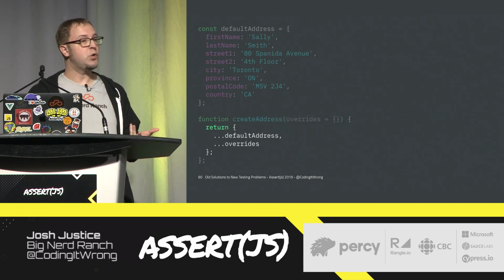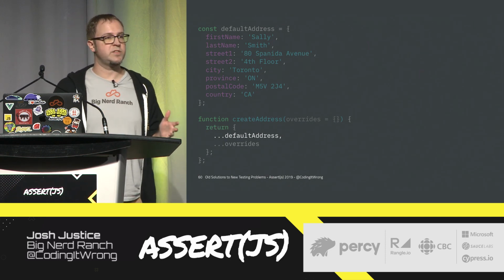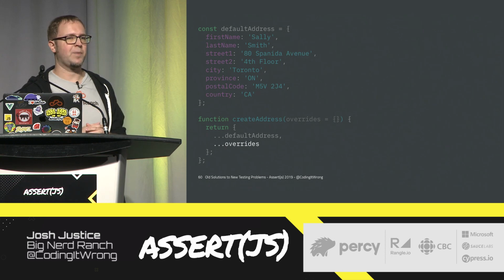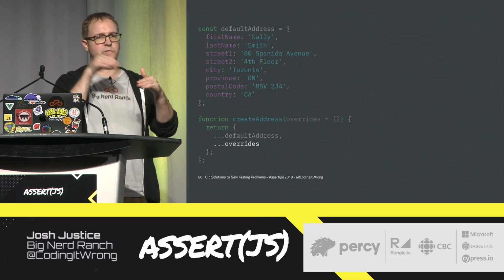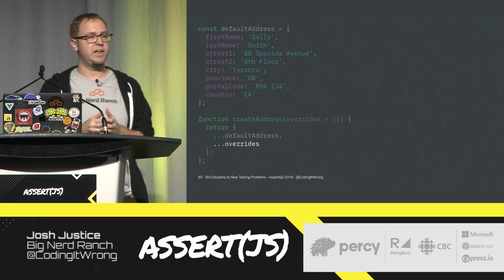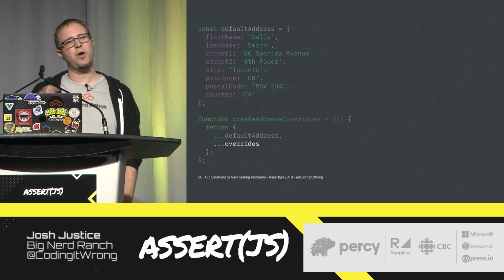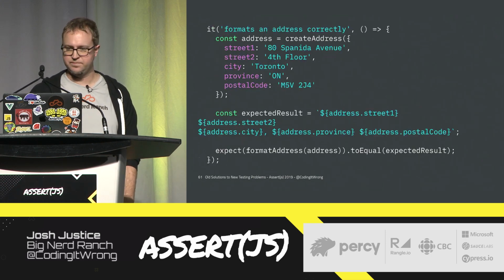We get a new object returned to us. We're going to use object spread to just get all the default address fields. And then any overrides that are passed in will be applied. And because of the way object spread works, the overrides are going to win. They're going to overwrite any fields that are built in. So we can create a new address with the defaults and any overrides or no overrides that we want.